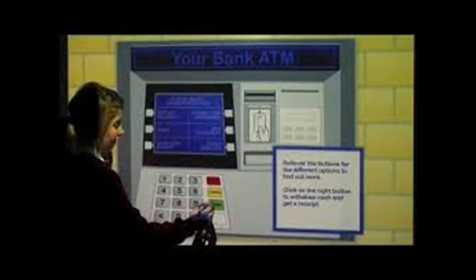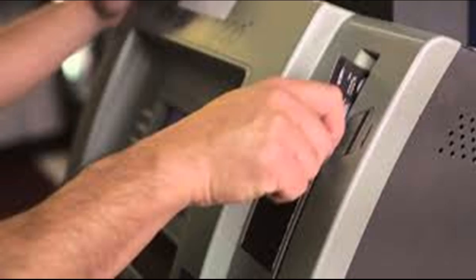Insert your debit card into the ATM. Mobile banking cards come in two varieties, debit cards and credit cards. Debit cards are most frequently used in ATMs. They're linked to the exact amount you have in your bank account. Credit cards can be used in some cases, but fees and interest rates usually make them expensive to use. Insert your card into the card slot, facing in the direction indicated by the image on the machine.